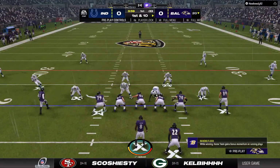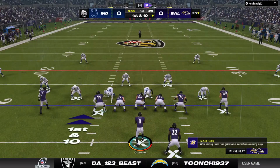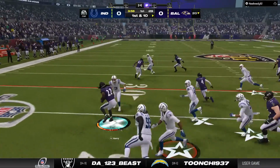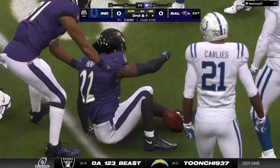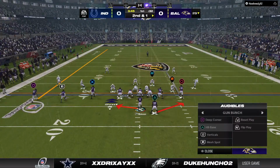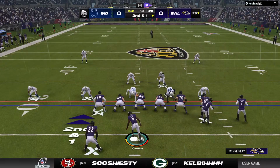Jackson and the Ravens come up now 1st and 10 at the 20. Off the option, here's Henry. And he's going to get a solid gain of 9 before being brought down. 2nd and right at a yard. Now Lamar changing the look. Brings up 2nd and 1.